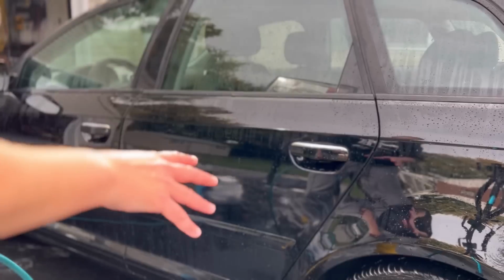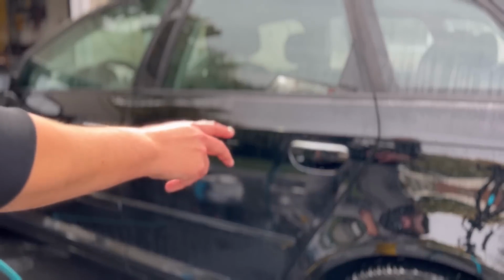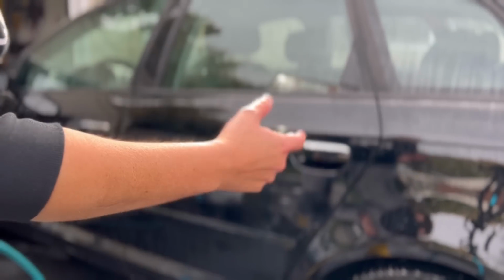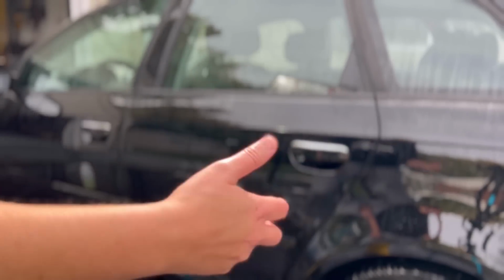We don't want to have to polish this. I actually polished this last time I saw this vehicle. There was a good bit of dirt on it, and after we did our snow foam, it helped kind of loosen that. So when we come in and do our contact wash, we don't have to scrub and be as aggressive, especially for black vehicles. A good foaming pre-soak, even if it's a gentle one, is going to really help make that wash process a whole lot easier and safer.